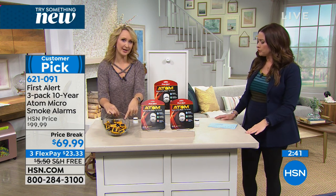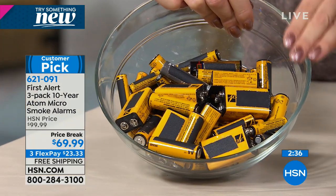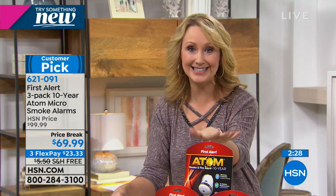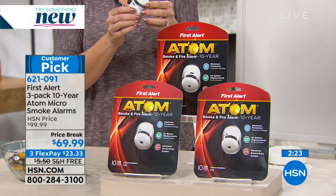And then think about all the money you're going to save by not having to buy all of these specialty batteries because it's preloaded with that 10-year battery. And Carrie's right. Do your research. You can find these out there for about $20, but those are the ones where you're constantly adding new batteries. I don't want to do that. This is the 10-year, so you don't have to think about it, and it will notify you and let you know when it's time to replace it.